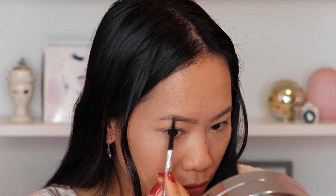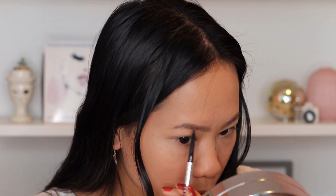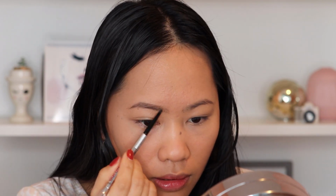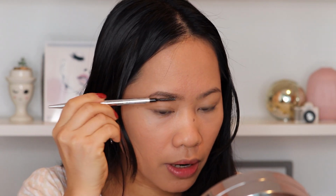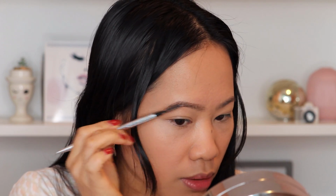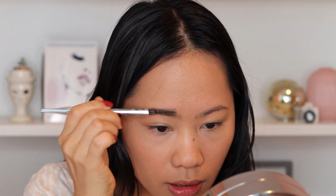I don't really want to define my brow today, but I want to make sure that I filled it in properly so that it doesn't look messy. So something like this is good. We don't want to carve it too much. If you guys are not comfortable using the brush from this pencil, you can also use your angle brush to kind of blend the product into the skin or make sure that they're all even.